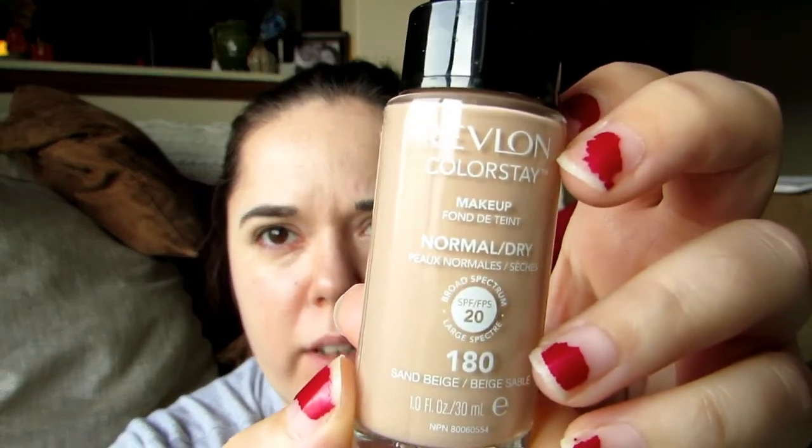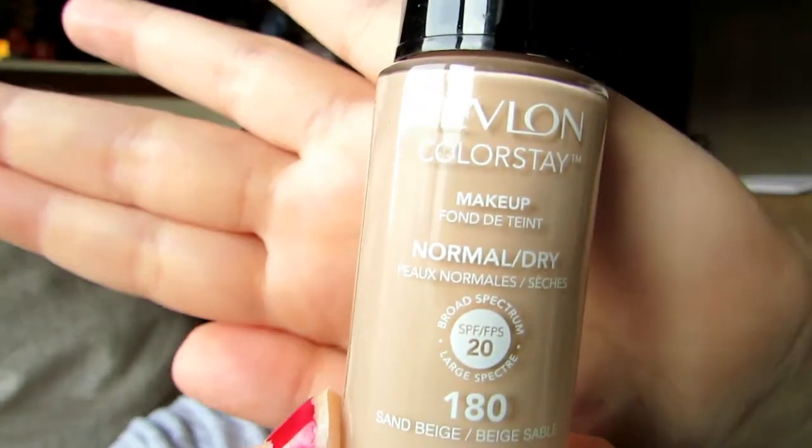Okay, so now I have that done. Now I'm gonna take the Revlon foundation and just put that on a beauty blender and blend that on my face.